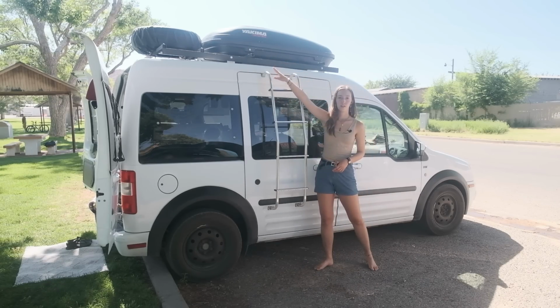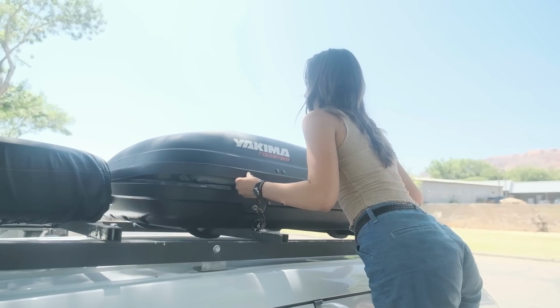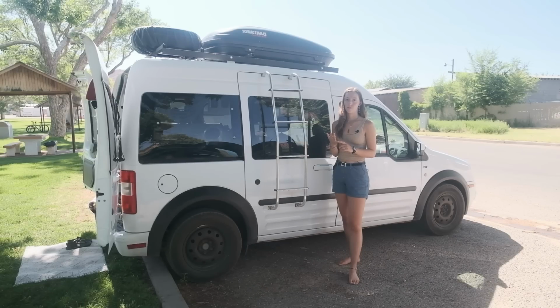Up at the top, I have mounted my extra spare tire, full-size spare tire that I keep with me, and then my rocket box. And in my rocket box, I keep anything that doesn't fit in my van. So this includes a lot of wintertime gear for the off-season, summertime gear when it's in the winter. Also has a lot of my climbing gear and other backpacking gear up there.